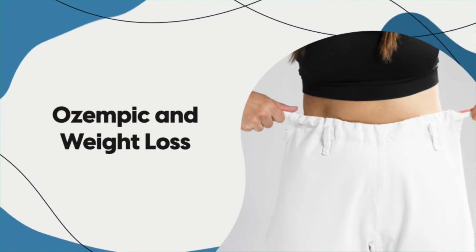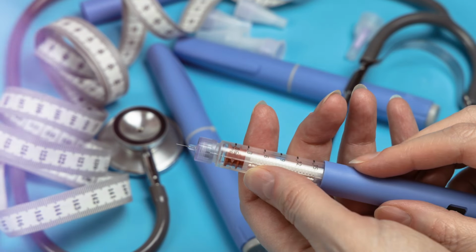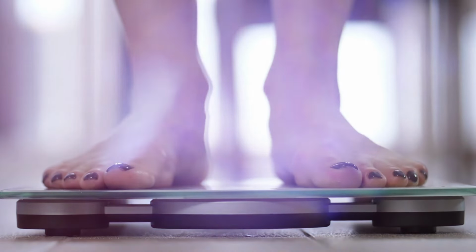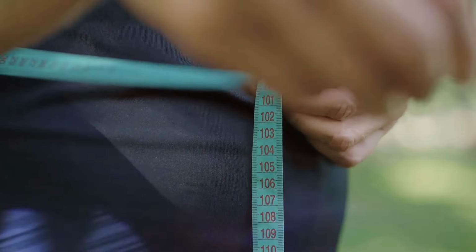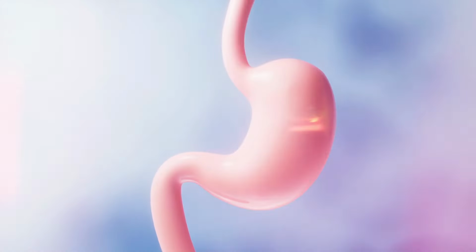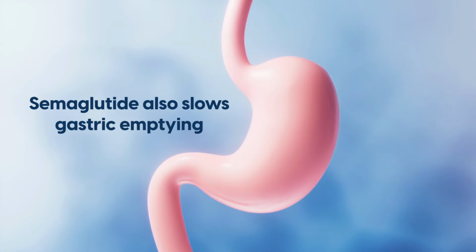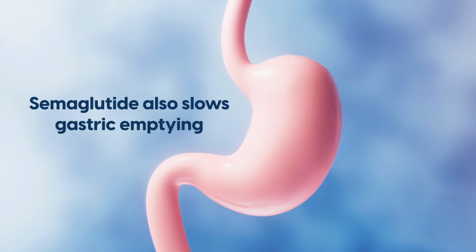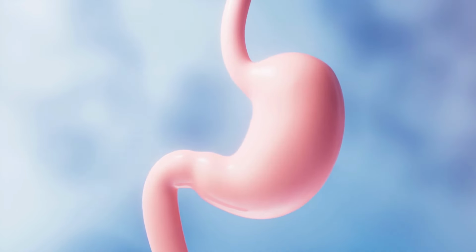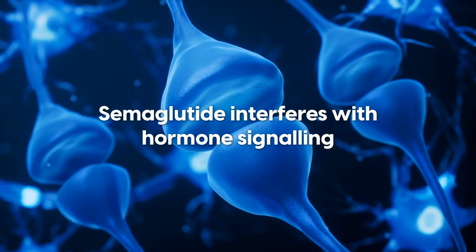But what about weight loss? As we discussed, Ozempic is designed for type 2 diabetes, but something strange happened here. People started noticing that when they took Ozempic, they lost a ton of weight. That's partially because semaglutide also slows gastric emptying, which makes you feel fuller for longer. Again, beneficial, but with potential downsides. Beyond that, semaglutide interferes with hormone signaling.